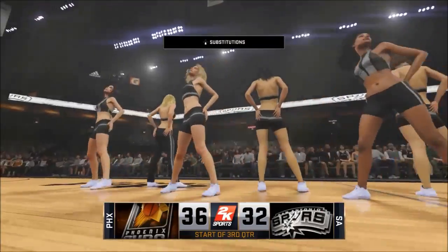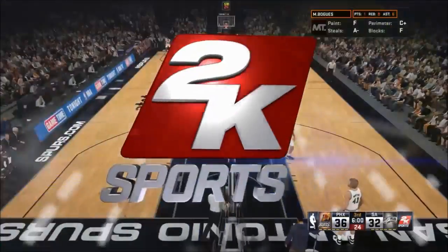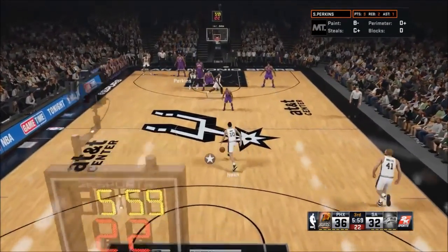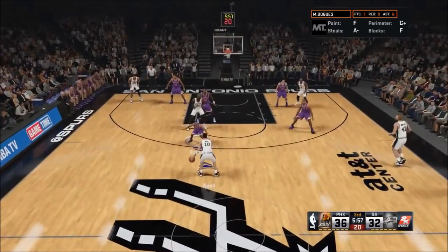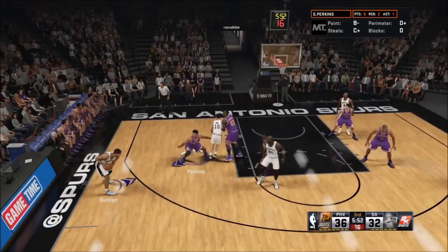Welcome back, everybody. The start of the second half getting underway. Both teams battling hard through the first half. Well, some really terrific numbers for Perkins. He has 9 points and not a bad game for him on the glass either. Not at all. And that's somewhere where he can be effective on any given night.